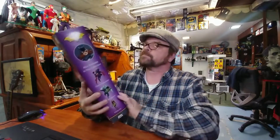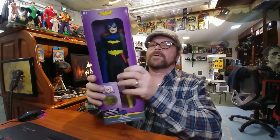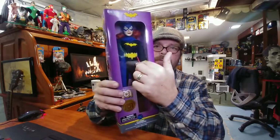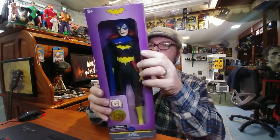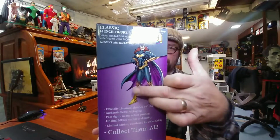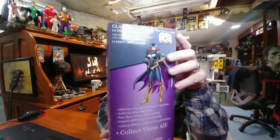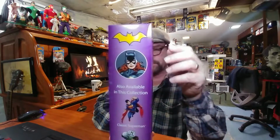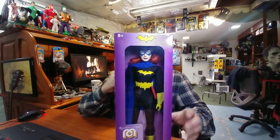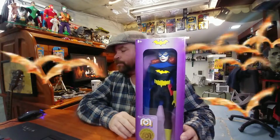Pretty sharp. But I will point out, this is very retro Mego-like in the 8-inch line, the shape of the bat belt and the outfit itself. Colors are different, of course. But the illustration that they give you on the side is a very modern, streamlined Batgirl. So yeah, there is that. So what do you say we get Batgirl out of the package here and really have a closer look?